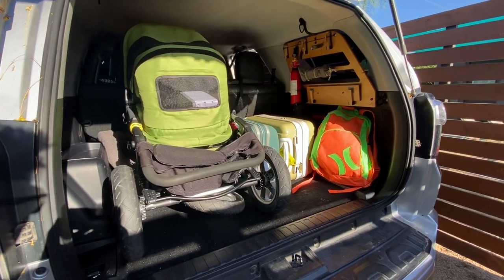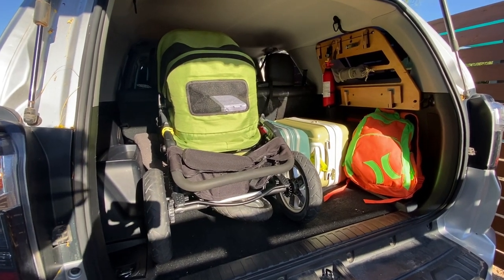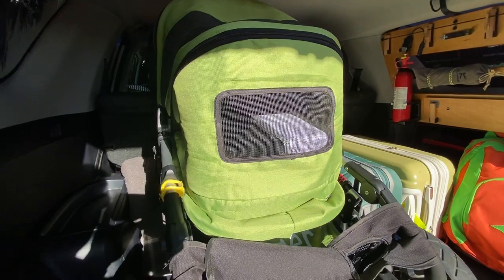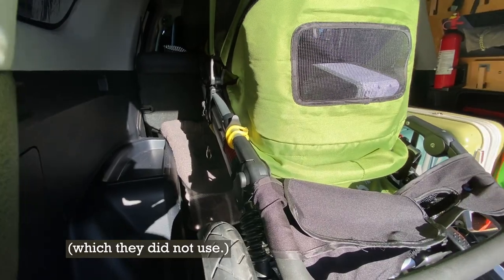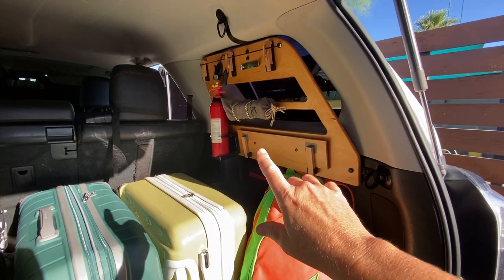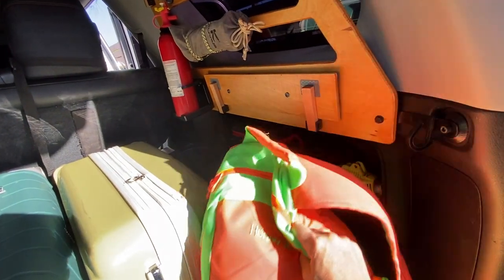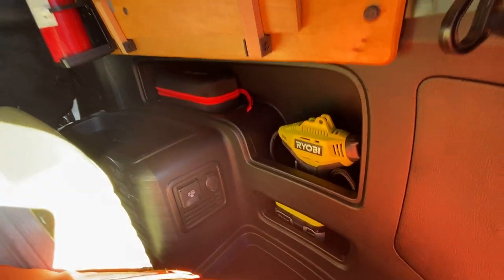In the back, we have, of course, our stuff over here. And this is the dogger, the pet stroller. Inside, the portable evaporative cooler and a fan in case we need them. And can't see really behind it, but there's a blanket and a little travel dog bed for the hotel. Non-pet related, I set up this area for just emergency stuff. So that's our lantern, the Claris light, fire extinguisher, and then in the cubbies, a battery jumper and a tire inflator with the battery on there.